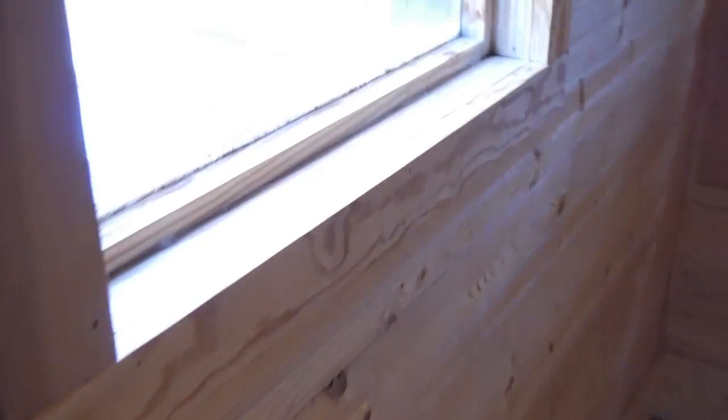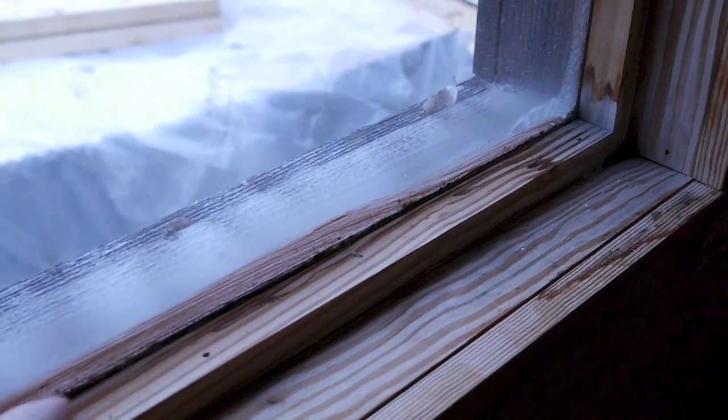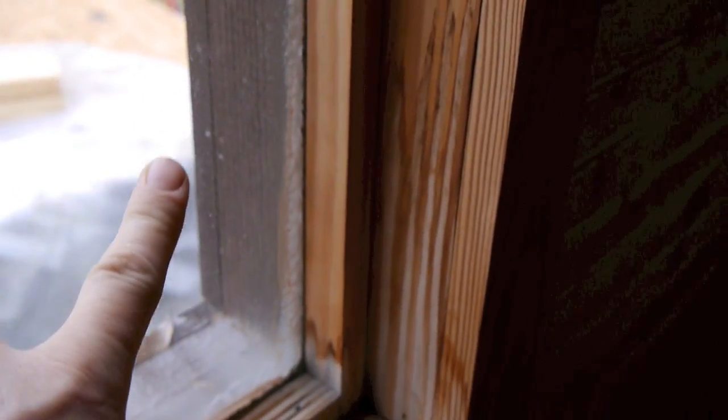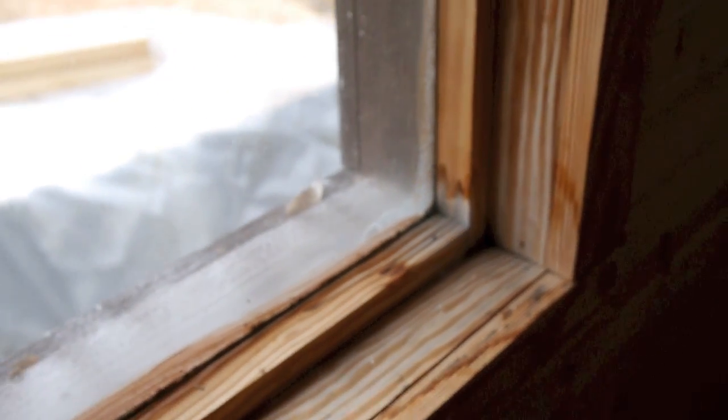Again, the homemade windows with the smeared caulk that doesn't look so hot. You can see some of the water because of condensation in this case. These are single pane, not double pane. Condensation drips down the inside of the windows, starts staining your wood. Hence the beauty of double pane windows. So these, yeah, it looks like they're single pane, just making sure here.